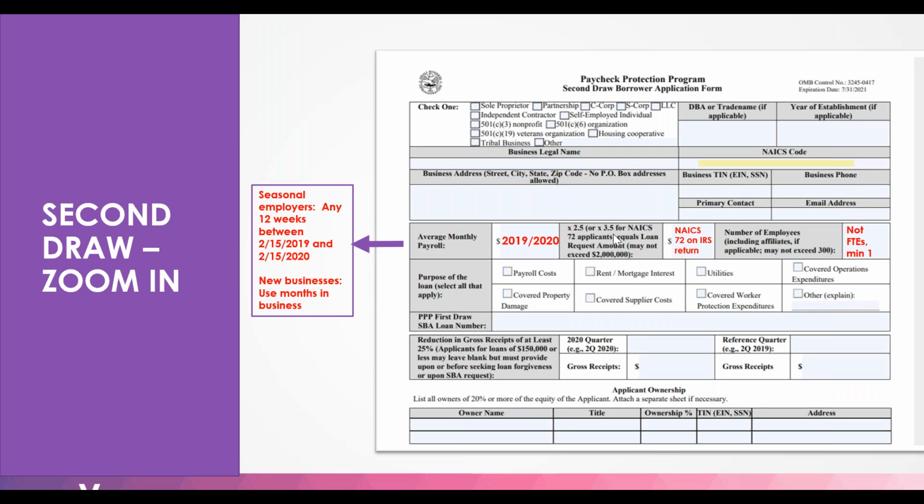And how do you know? What if you're in many industries? Well, if you've switched, if your NAICS code on your most recently filed IRS return is 72, then you're eligible. That's what they're going to look at. That's the proof they're going to want to see, your most recent IRS return, whatever it may have been. If you're filing there under a NAICS 72, then you are eligible to use the 3.5 factor, not 2.5.